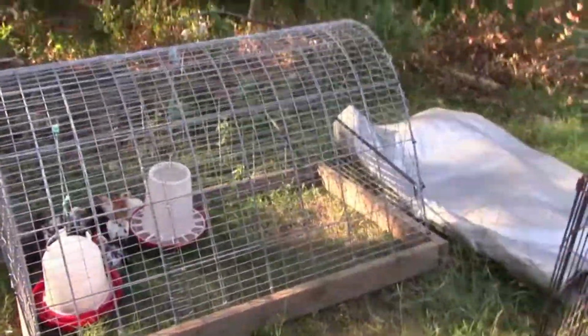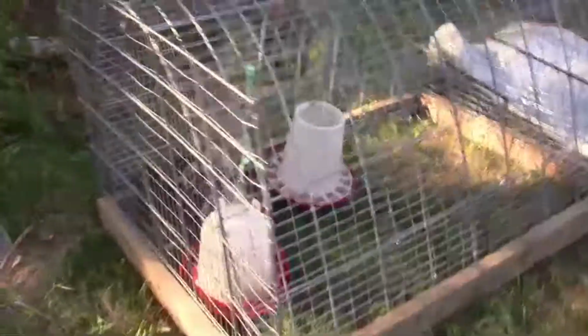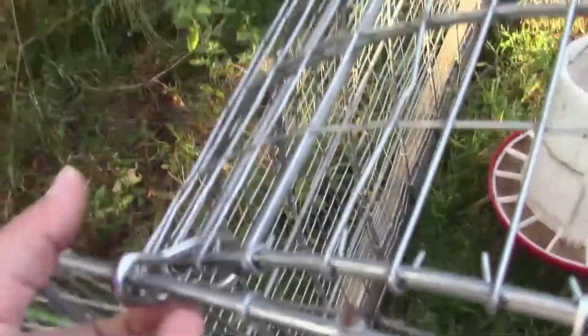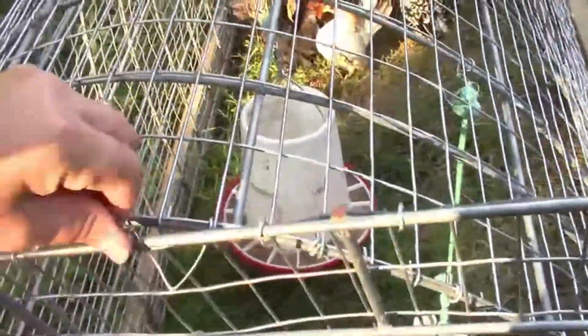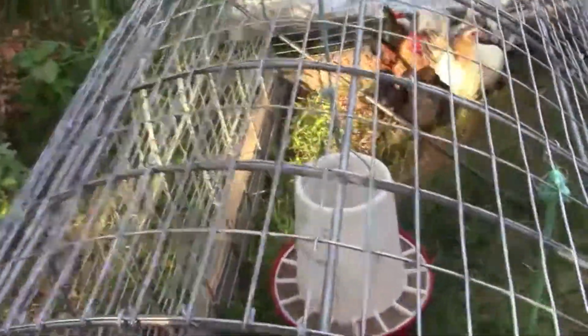Alright, so here is mine and Cadence's little homemade chicken tractor. Me and Sis made this for the Saramas. Here's my little tiny birds. These are the cutest little tiny birds I've ever seen in my life. Let's unclip this and see if we can get a better view of them. She's got it tied on here too. Alright, uh-oh, their pole fell.